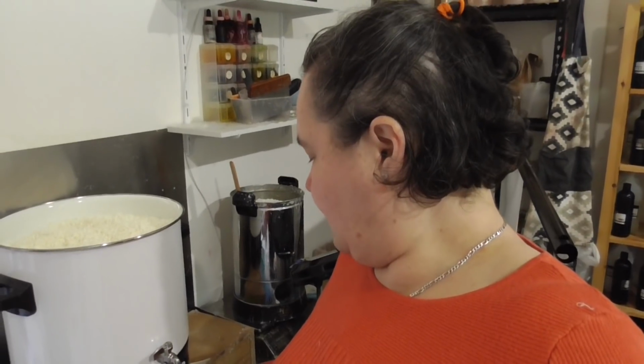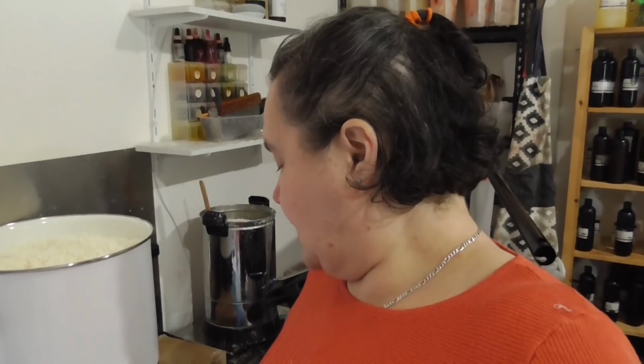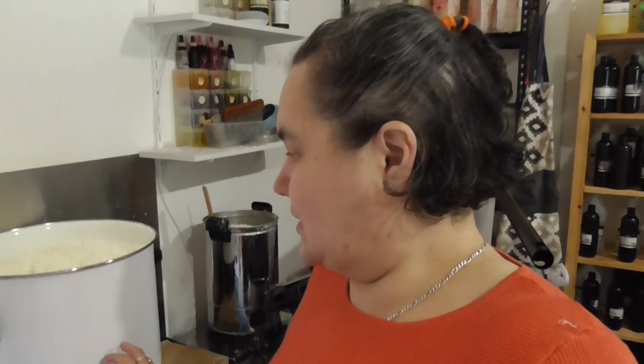I have set the timer on this one. I've used the full 120 minutes, so 2 hours, so that I have a better idea of knowing how long it takes for this to actually melt down. So we'll see how that goes. I've set it to about 85 degrees because that's what I want my wax to melt to. So I'll keep an eye on that, let you know how long it is going to take.